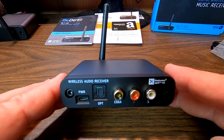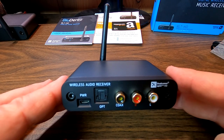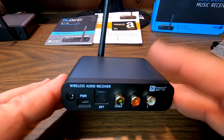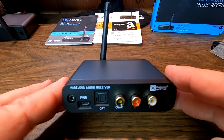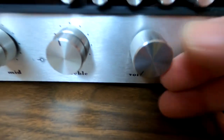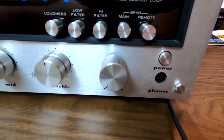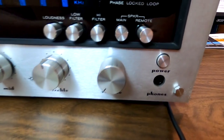A lot of these low budget $13, $20, $40, $50 Bluetooth units just don't have enough output level to drive an amplifier properly. And what I mean by that is we'll just go over to the Marantz real quick. And what I'm talking about is on some of these less expensive ones, let's get it off here. I don't want to play any music here.